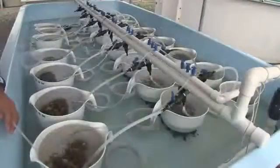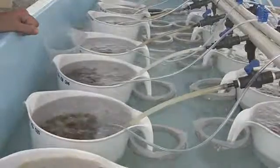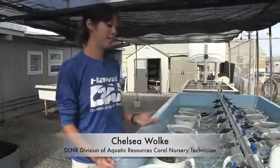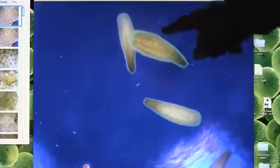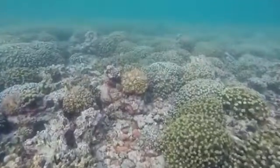Here we have lace coral set up in a planulation table, or coral babies, and we have the ability to collect the babies released from each individual colony. What makes this unique to Hawaii is it is one of the few places in the world that release babies on a monthly basis versus annually. So we have a very unique resource that grows exceedingly slow.